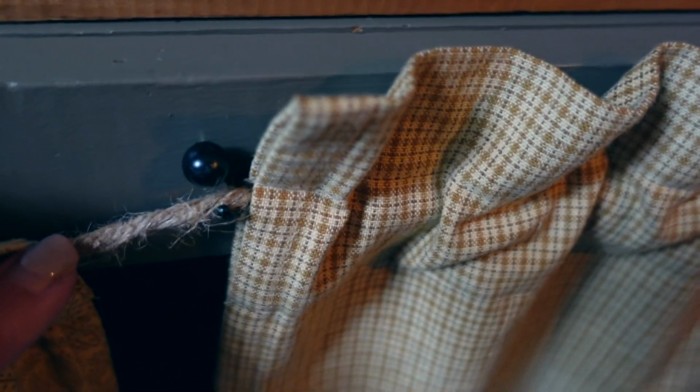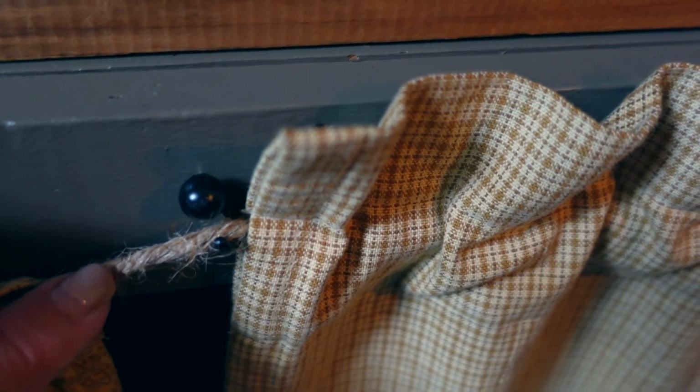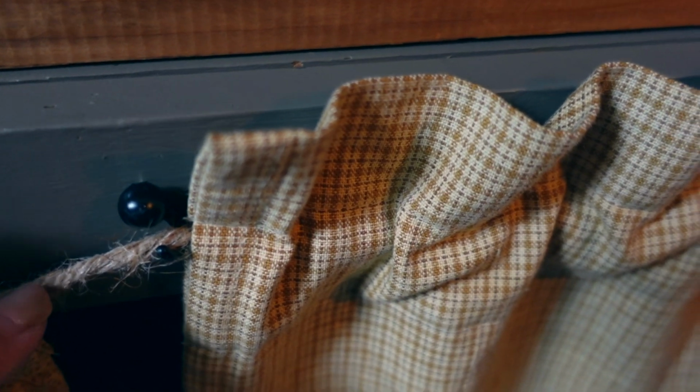Let's just talk about the curtain. So I had the curtain. What I did with this curtain was all from the Dollar Tree. Now this is a, where am I? Here we go. This is a wire-covered jute kind of thing. You know, $1.25 at the Dollar Tree.